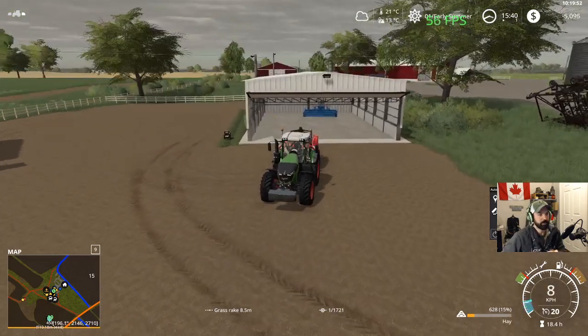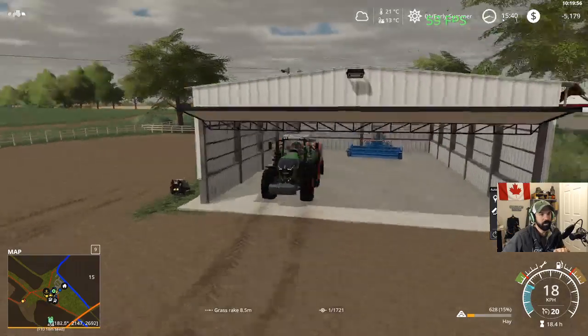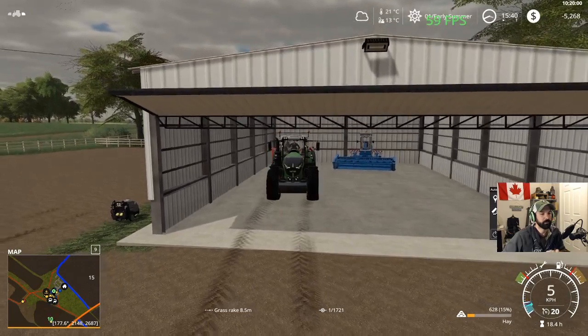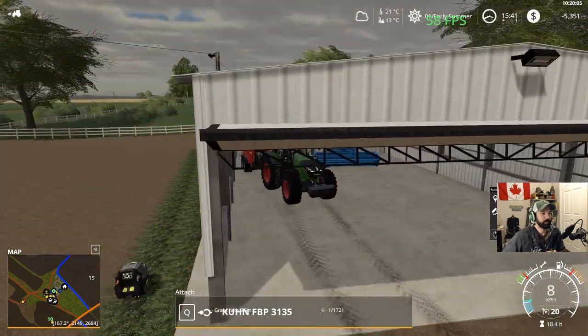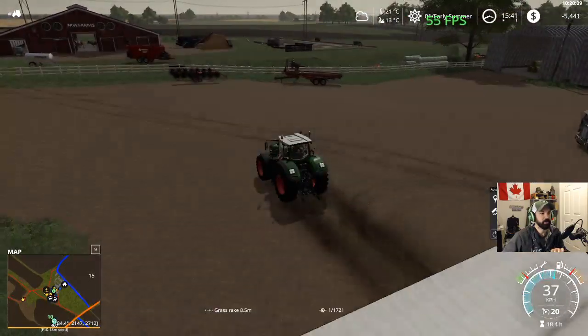Join the game? Of course. Always enjoy this game. Always lots to do. Whoops. Always lots to do. There we go. Let's grab the rake, put that away as well. What are our new hauling to get off to?